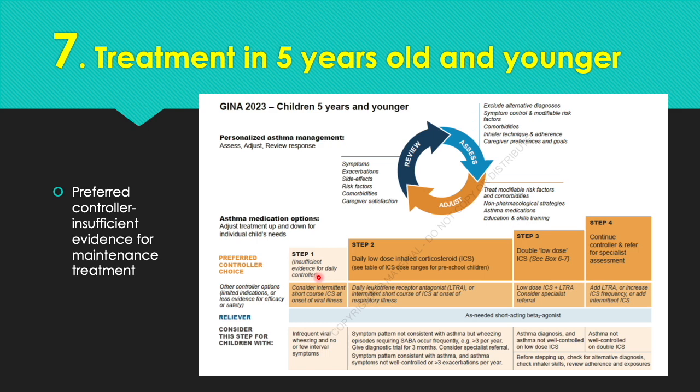So these patients may require bursts of nebulizations with inhaled corticosteroids or SABAs. In these children, whether maintenance treatment should be given or not is still not clear. There's still insufficient evidence. If you look at this flow chart, for these children you have only ICS as either daily dose or double the low dose, or continuation as a controller, which is questionable. So this subgroup has insufficient evidence for controllers.